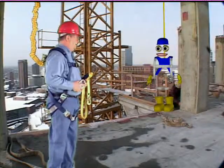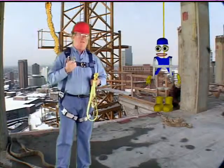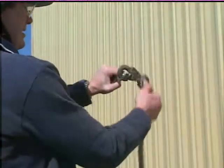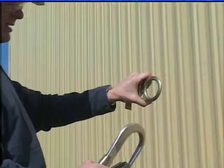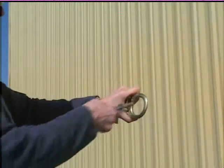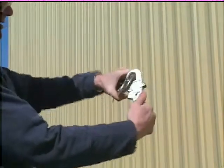That's right, Harness Man. And even locking connectors can still roll out or disengage if not used with compatible hardware. Like connecting two snap hooks together is not safe. See that? Or using incompatible sizes. Make sure you always use a D-ring that is larger than your snap ring to prevent forced rollout.